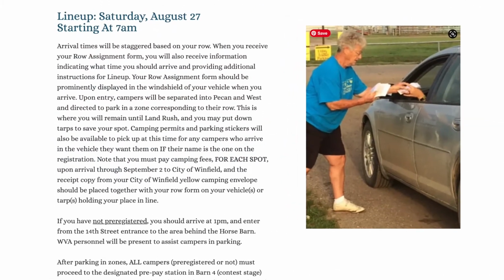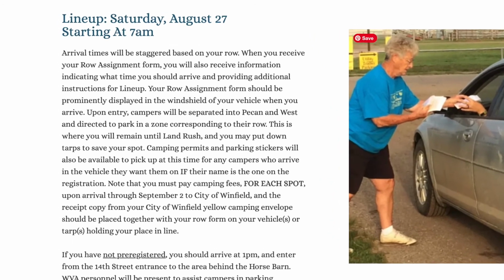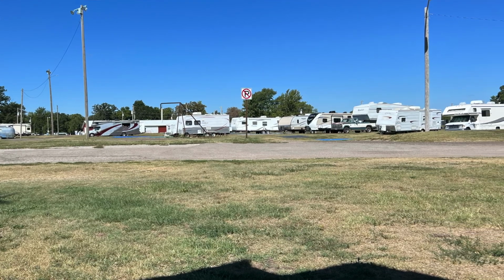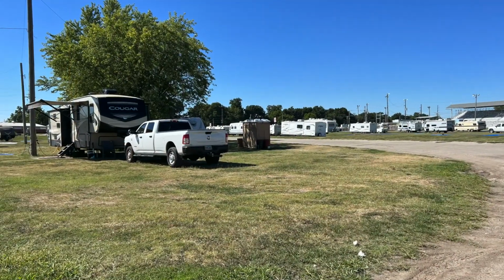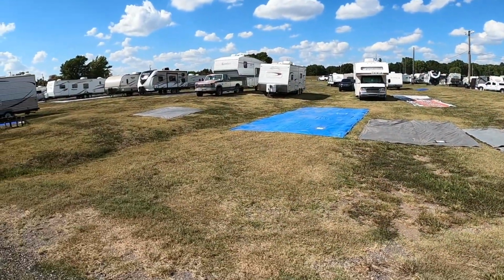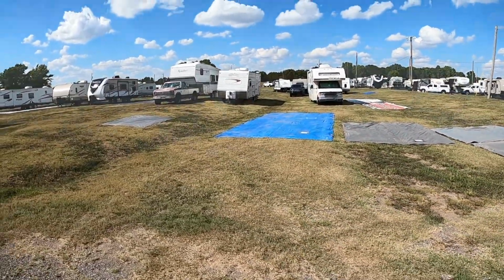Lineup is an area that once you get your pre-registration done and they give you your lineup information, lineup is a different area that will allow you to mark your spot to where you can then come back for the land rush or days before the land rush to be able to get in line to go into the main camping area. So the lineup is just that. It's a big parking lot. There are electrical outlets around, but we're going to talk more about that when we get to it. But that's all it is, just a lineup area. You can camp in the lineup area if you have nowhere else to go.